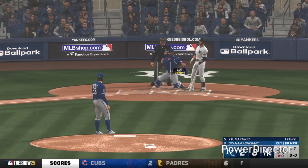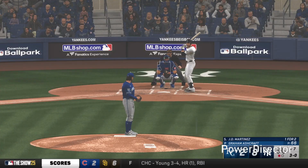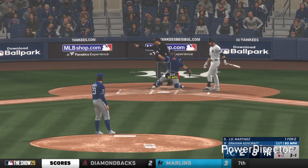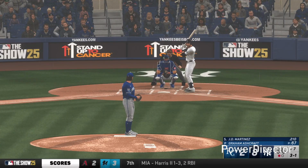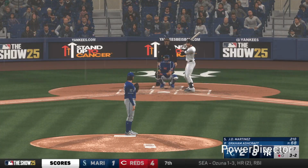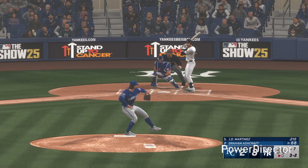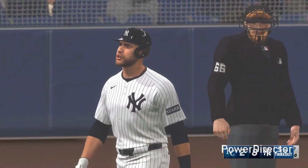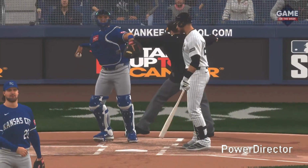And that one is inside. Next offering is in for a strike. Right through there for a strike. 3 balls, 2 strikes. Goes down looking. Well, really nice job of finishing the hitter off right there. Now the command, catcher. Fastball, firm to the outside corner. Ball. Tell you what, very difficult to do anything with that pitch, even if you do swing.